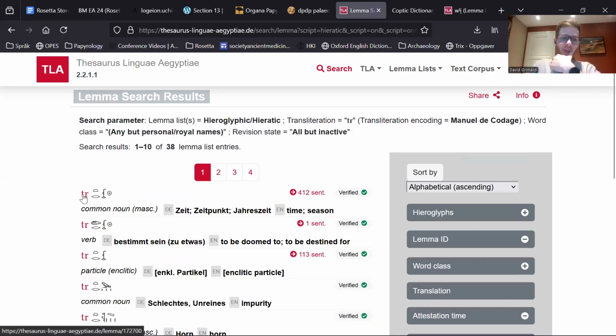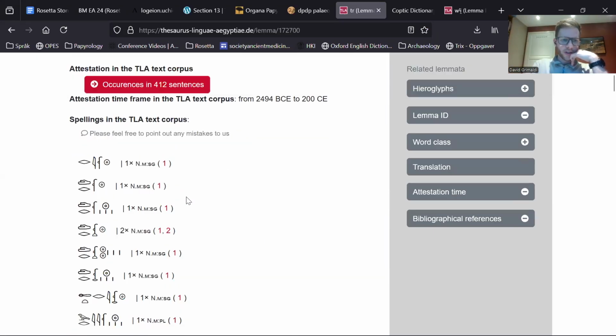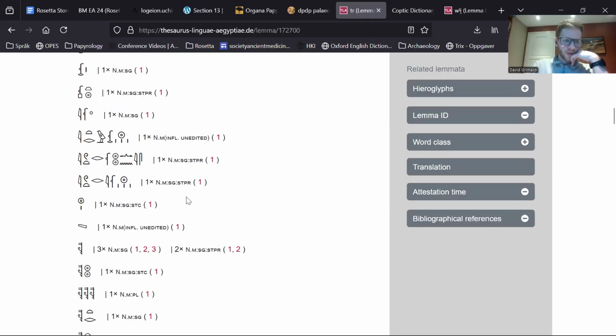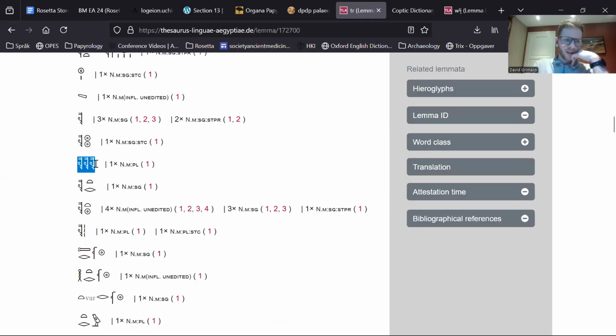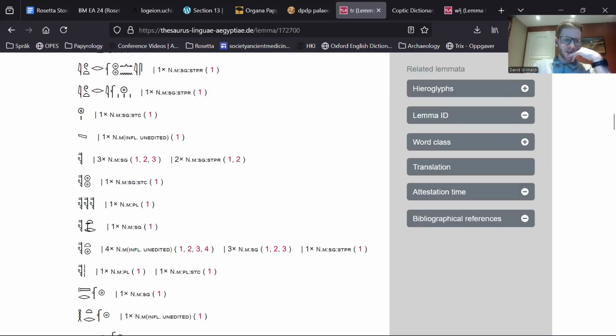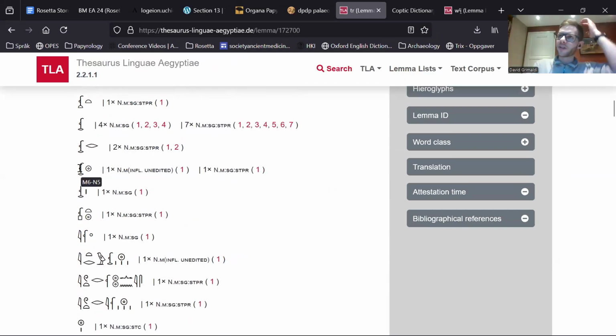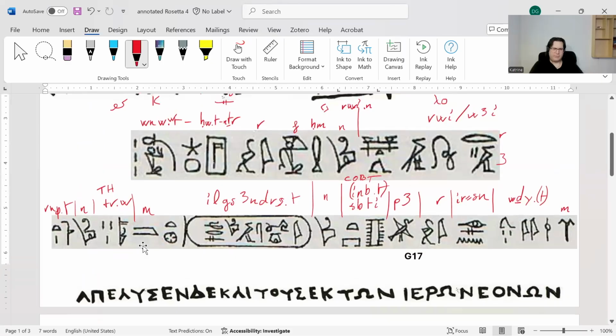TR. That's the one. So I guess if we click it and we look at the spellings, at some point it will probably start having this other sign. Yeah, here. It begins. I don't know what this sign is. But that's really what it is. So it's ter, and then becomes like this. And that I guess is just like, because in Middle Egyptian you have also peter, and you have these words that have this sign in it. It's a relatively common sign. Yeah. I think it's a fish skeleton or something like that.